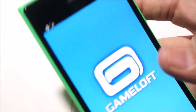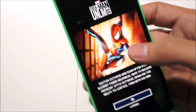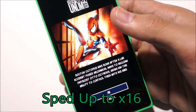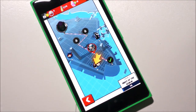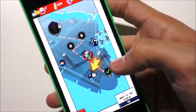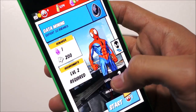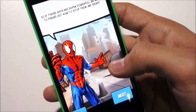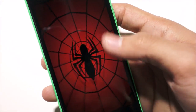So let's try Spider-Man Unlimited, which is another runner game similar to Temple Run 2, but with Spider-Man. And let's see, loading. Okay, so now that the game's loaded, we can start playing and check it out. So just play anything, I guess. Start that. I'd just like to mention that I like the drawing style of the game.